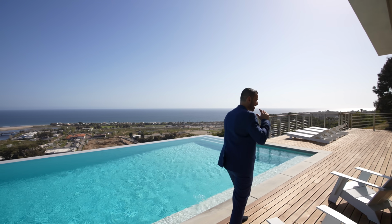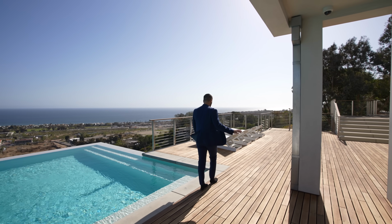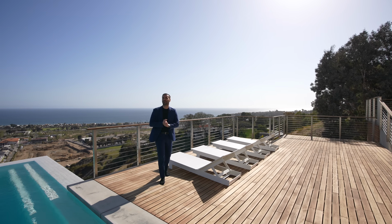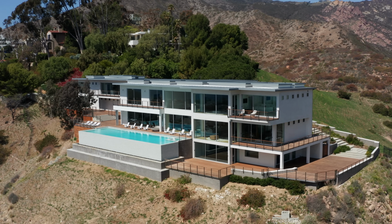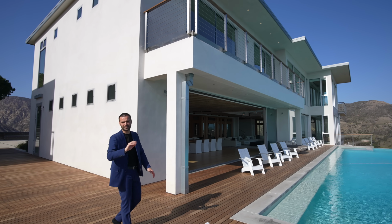It's amazing. Now, as we continue, I want to take everybody to this side. This deck pretty much extends out. And also from here, we can actually see the backside of the property. We have the same smooth stucco finish on the backside as well. This side gets a little bit of an overhang design. And from the second floor, first floor, and the lower level, we have walls of glass opening towards these amazing views.